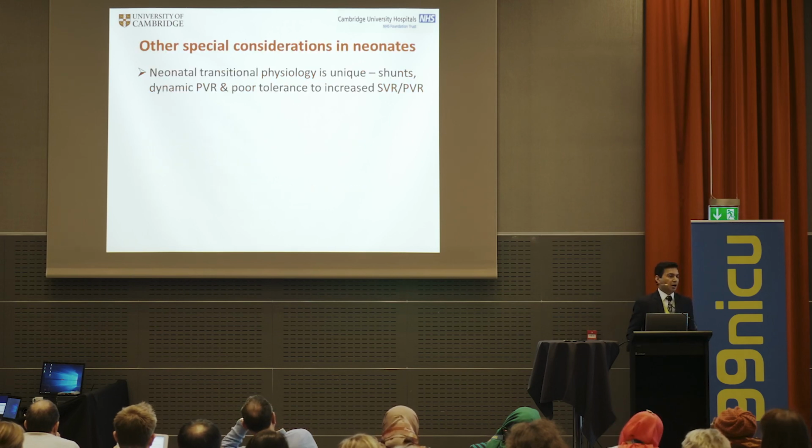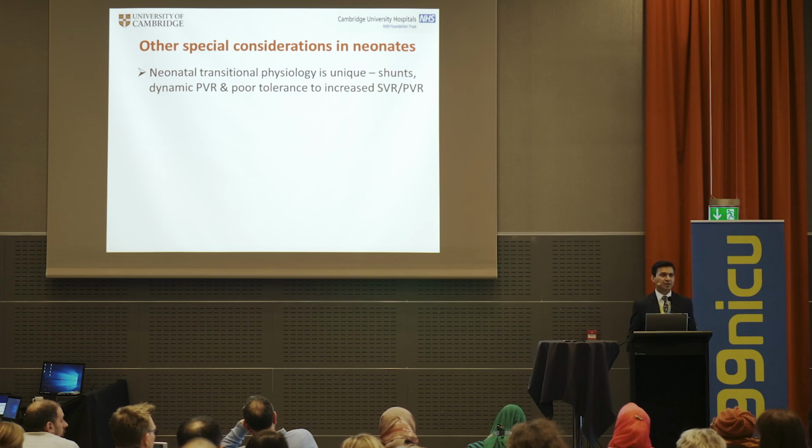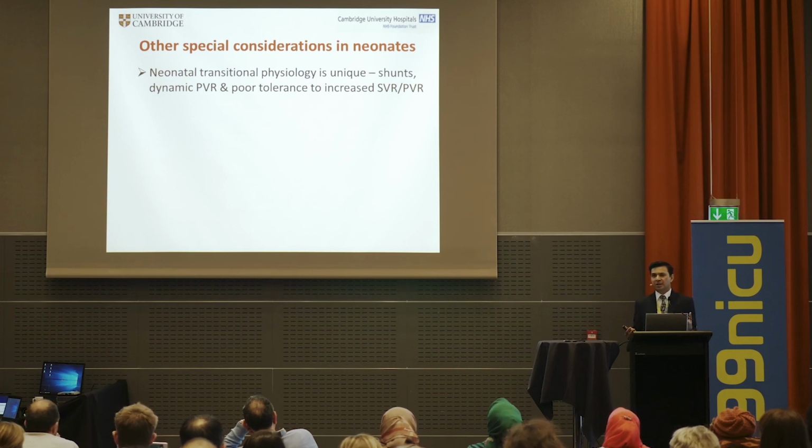There are certain special considerations. Neonates definitely have a unique pathophysiology, especially in the first few days. In the first few days, the most dramatic hemodynamic changes of our whole life occur. If you think bungee jumping from 10,000 feet would affect us, that's nothing compared to the hemodynamic changes that occur in the first 48 hours.